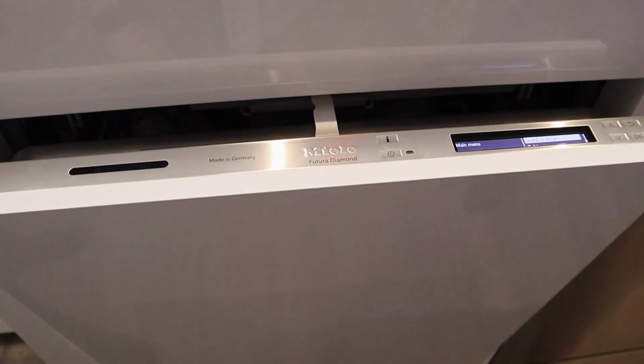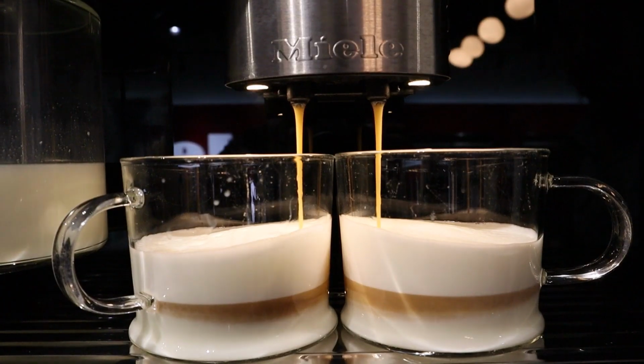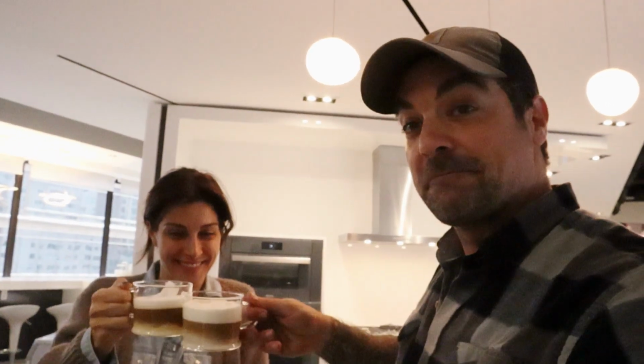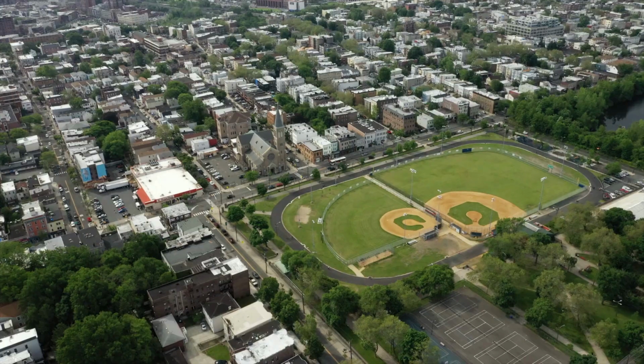I could do that all day. The appliance shopping trip was like Disney for me. The coffee machine, oh my God. I can't wait to be doing this at home. Damn, is that a good cappuccino? All right, absolute ton of information. We were excited before. Oh my God, I would say we're thrilled at this point. Can't wait.